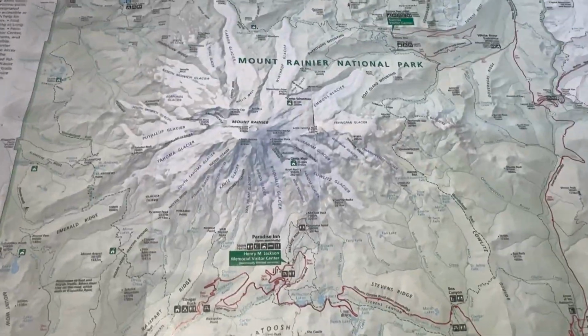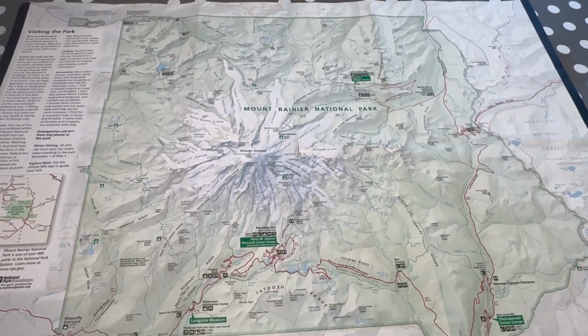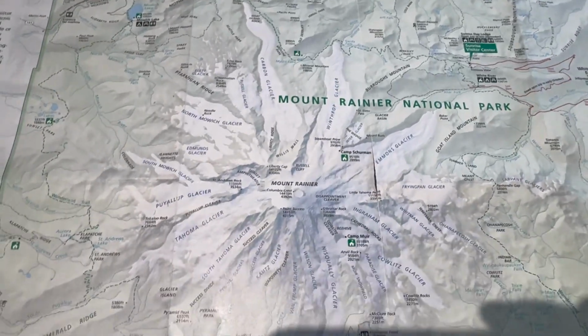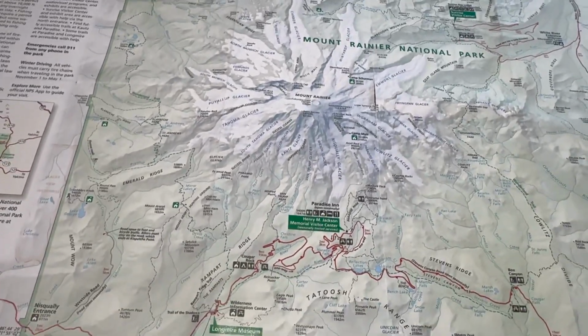Okay, so let's show you Mount Rainier National Park. So this is the map from the National Park Service, and this is Mount Rainier in the middle, and then there's park areas all around.